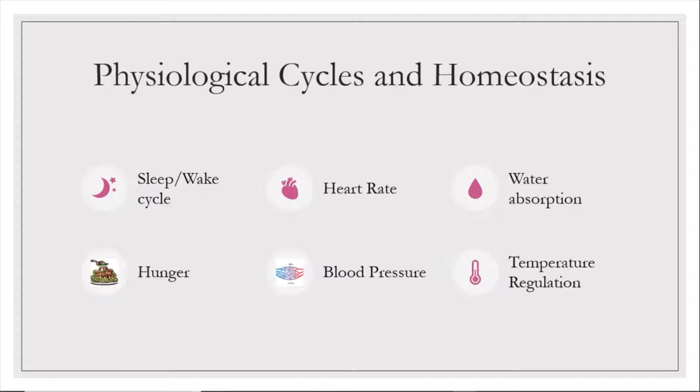The physiological cycles and homeostasis of the body that rely on the hypothalamus include the sleep-wake cycle, also known as the circadian rhythm, heart rate, water absorption by the kidneys, hunger, blood pressure, and temperature regulation.